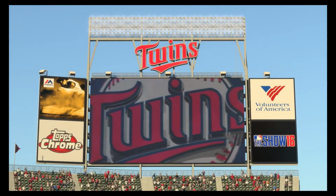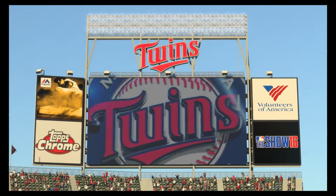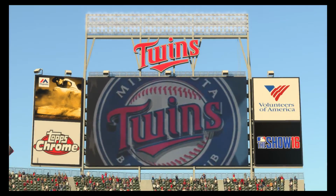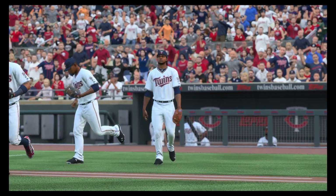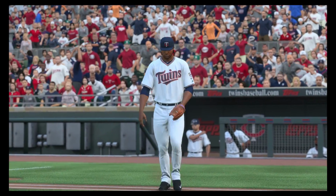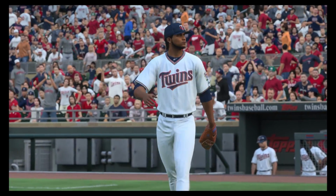Skies above over the home of the Twins, Target Field in downtown Minneapolis. Ought to be a good one here between the Detroit Tigers and the Minnesota Twins. It's baseball, it's the show, and it comes your way next.